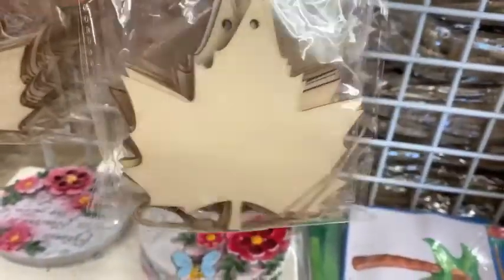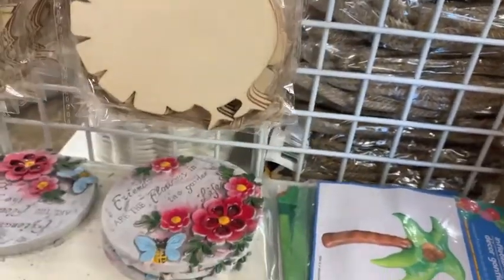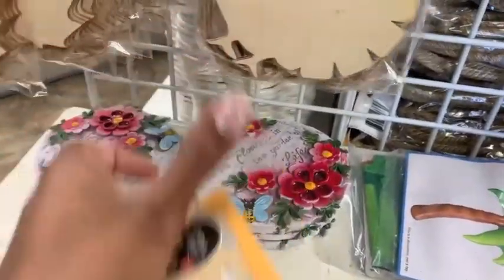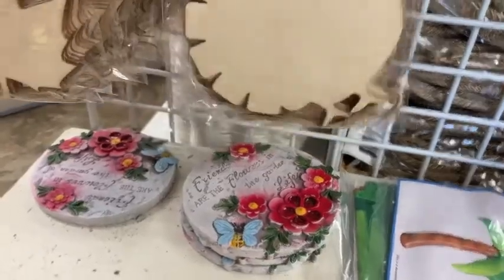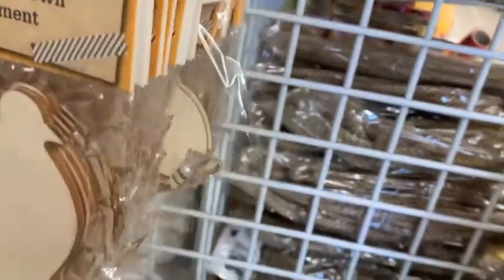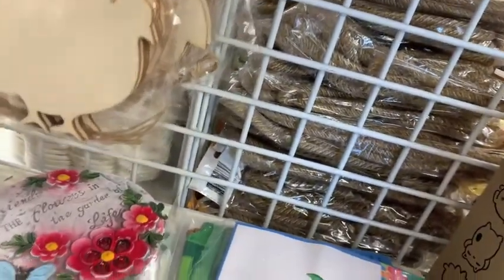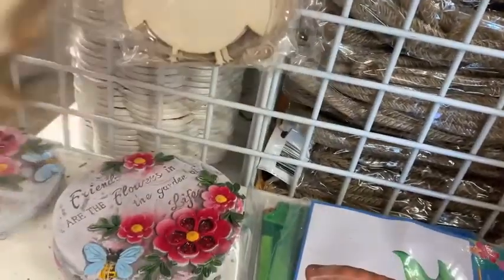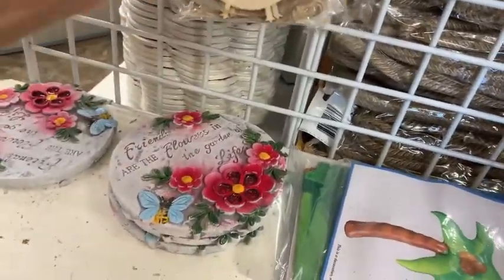I found these little ornaments, but I'm gonna use them to make a banner in Brooklyn's play area. But I just was thinking these would be so cute as place cards for Thanksgiving or any fall gathering that you may have at your house. These would be so cute. Or even if it's just you and your little family, these would be adorable as place setting cards. They had an owl, they had an apple, they had the leaves, and then they also had the turkeys.